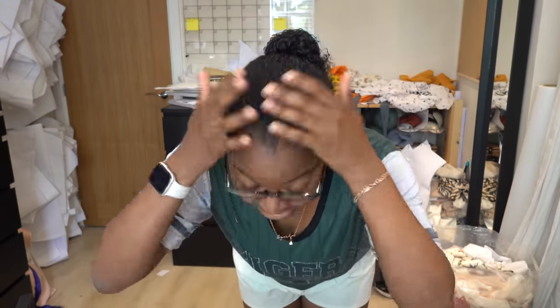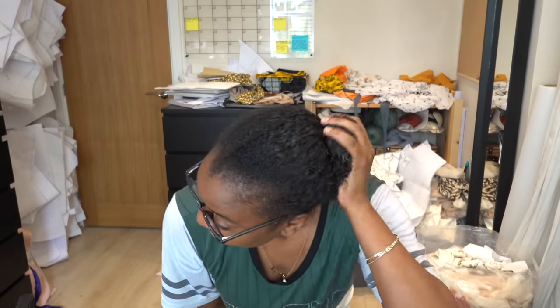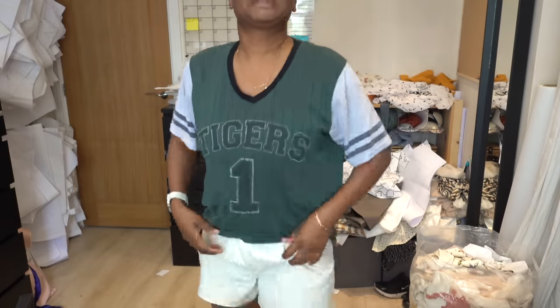Saturday morning. All of Friday, I decided to make this pair of shorts that I'm wearing, and then in the evening, I took my hair out, and now it is deep conditioning, so this is why I look like this. But let me show you the shorts, and then we can get on to the next project.